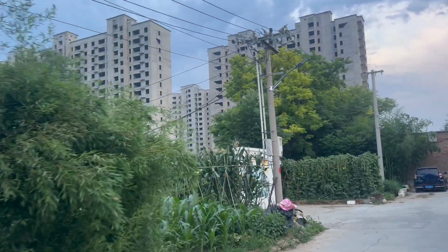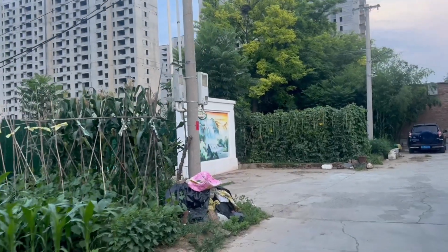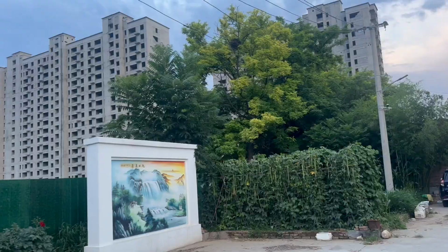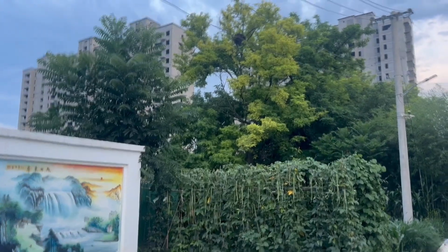Beijing actually has fewer unfinished buildings than most Chinese cities. In second and third tier cities, there are many more cases like this. I was just trying to show you rural Beijing, but somehow I started talking about sensitive topics again. I should probably stop here.